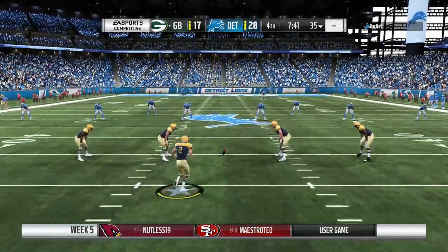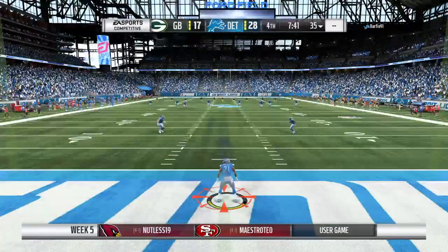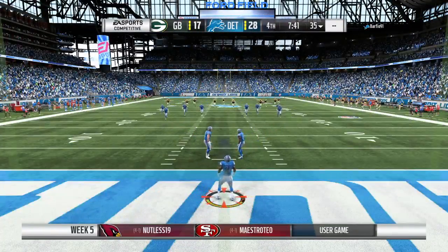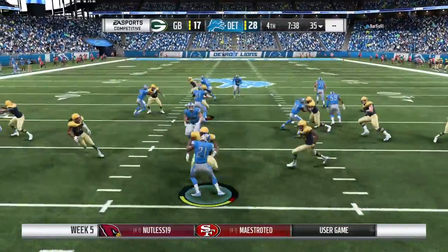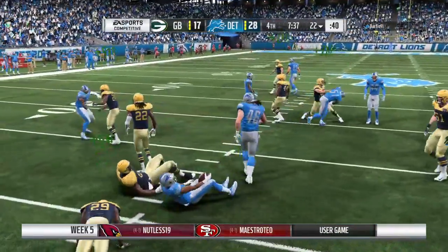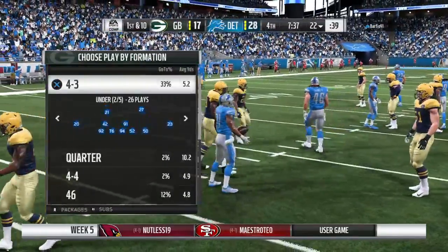Crosby on now to kick it away. This fielded a few yards into the end zone. And he'll get it up past the 20 to the 22-yard line.